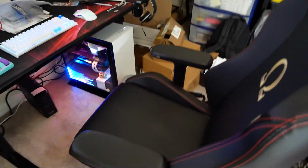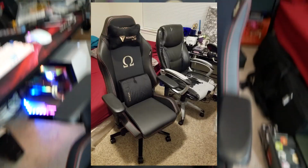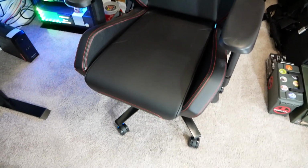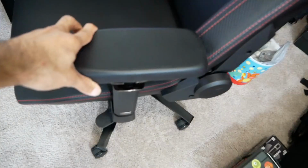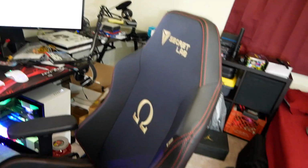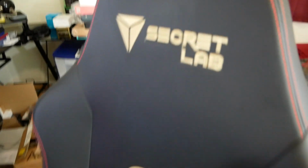All right guys, so first things first, I did replace my pretty beat up office chair with this Secret Lab Omega. I did make a video on this previously. If you haven't checked that out, go ahead and check that out. But as far as any updates guys, I absolutely love this chair. Really highly adjustable in so many different ways. Even the armrests are like 4-dimension adjustable. So a really great chair, really good support. Have absolutely zero complaints about that. So if you're in the market for a gaming chair, I definitely recommend Secret Lab. I think they're a great company and they make good quality products.